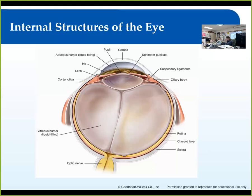So it's crystal-like, it's convex, and it's held in place by suspensory ligaments, which are connected to the ciliary body. This is all in your book too. And those are all smooth muscle. So basically your lens doesn't stay the same shape all the time. Depending on what you're looking at, your lens can stretch, and your muscles can contract to see something different.